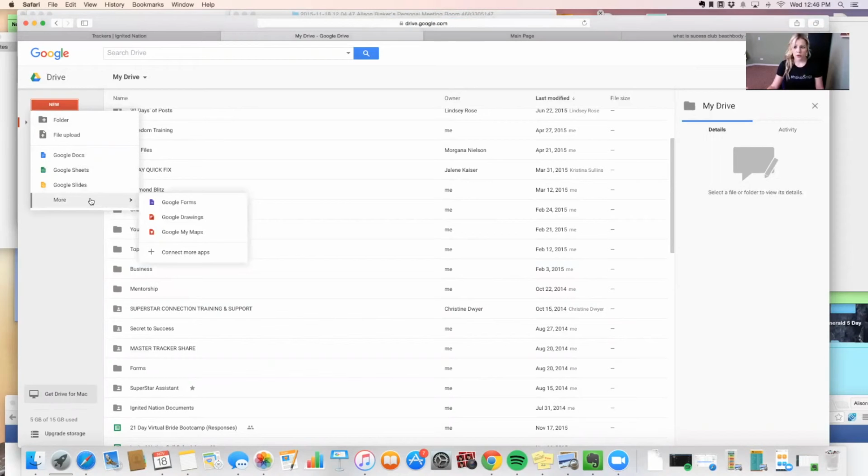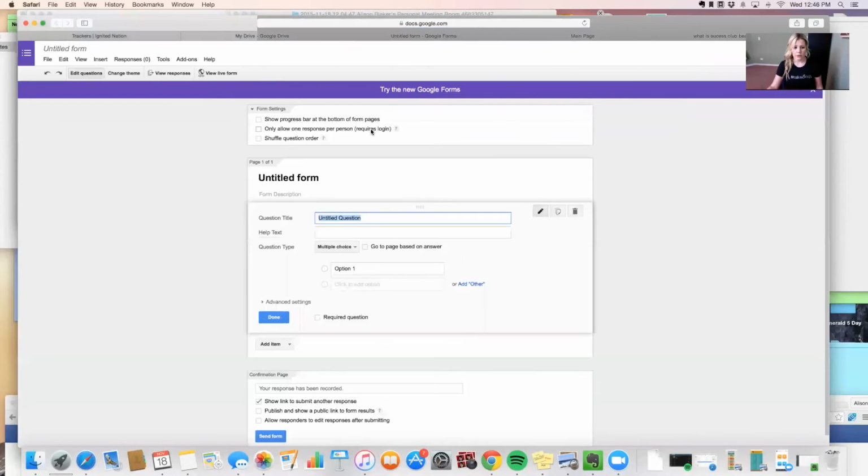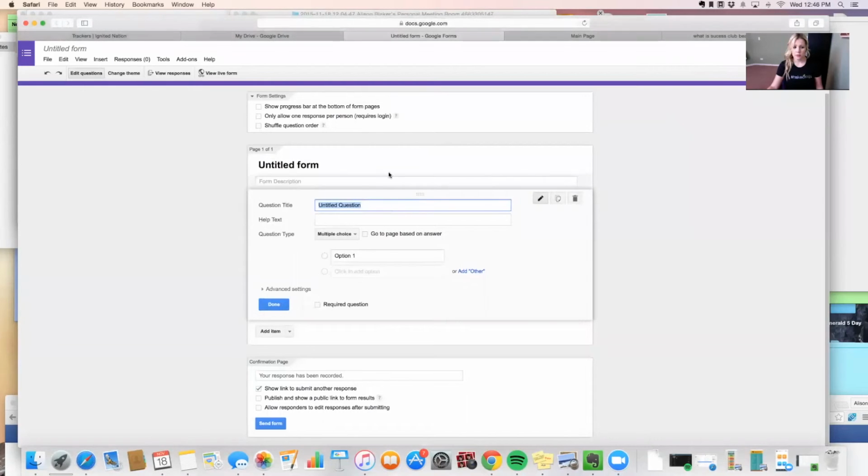For more info, you can research Google Drive, or you can just play around on it. One example is Google Forms, which are really cool. If you're running a challenge group and you want to save some time, you can have people fill out a form with their name, their fitness goals, little facts about them. I have an application to sign up to be on the team. That's a Google form. Then you can set it up and see the responses.